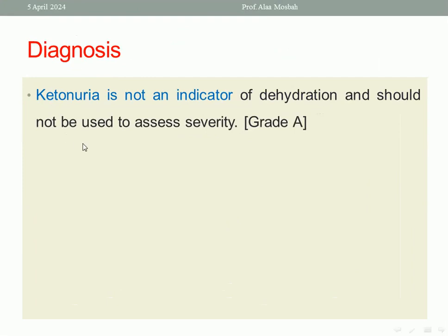Okay, what else in diagnosis? You should know that ketonuria is not an indication of dehydration and shouldn't be used to assess severity. Please remember this because it was used in the past to assess severity. Nowadays, ketonuria is not an indication of dehydration and shouldn't be used to assess severity.